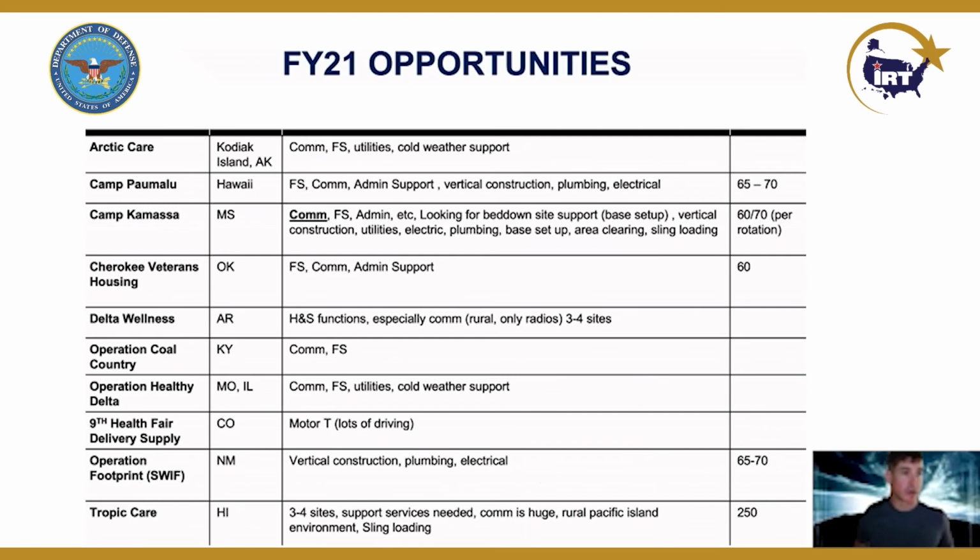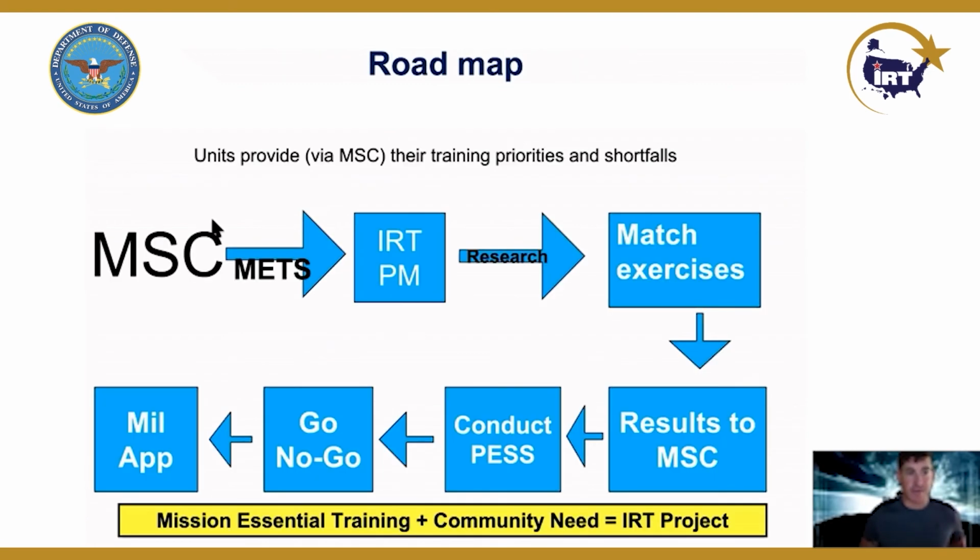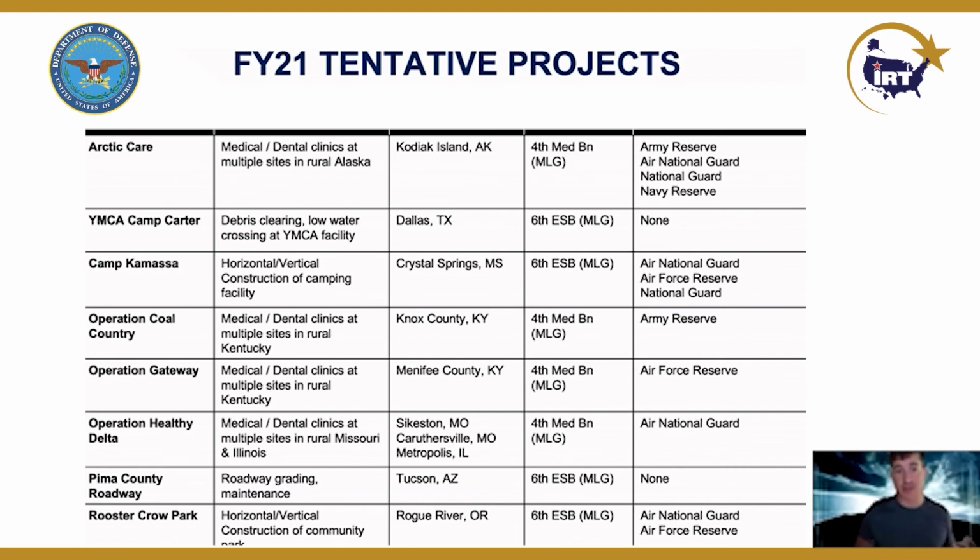Here's some more opportunities that we talked about. As you see, almost all of them have COM. Almost all of them have food service. Some want extensive utilities work done out there. But this all goes back to this slide, that if we find out what training requirements you need, what you're looking for, we can match it up with an exercise that has that training requirement.